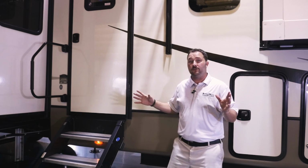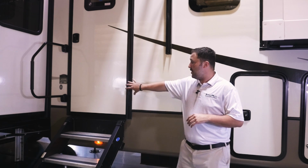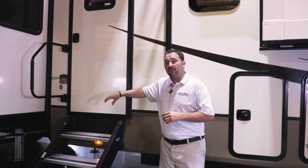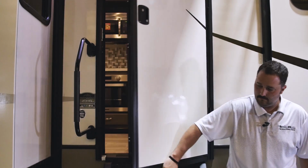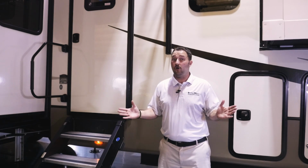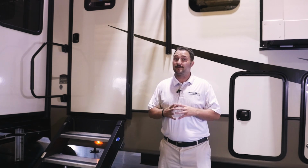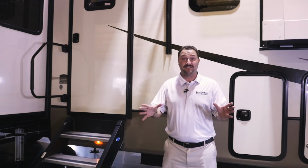So one thing that Montana did with their door is they went away from that little latch that would hold it open and went to a friction hinge door. Now the friction hinge door will stay wherever you put it. You'll open the door, leave it halfway, it'll stay halfway, leave it open up all the way, and it'll stay all the way. It's absolutely awesome, and you'll never have to worry about breaking that little latch, slamming the door, not knowing it's attached.